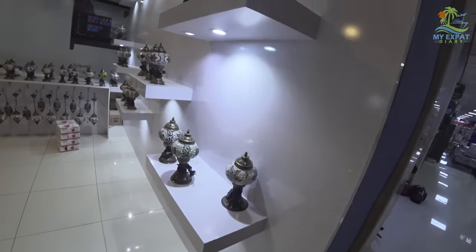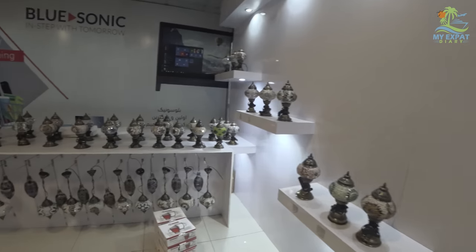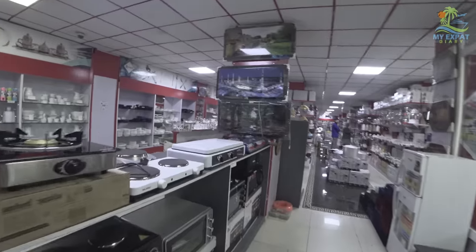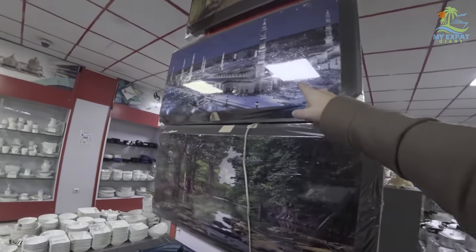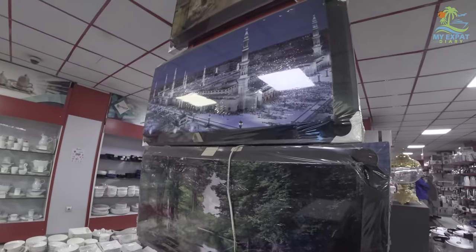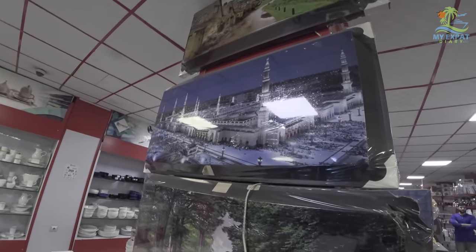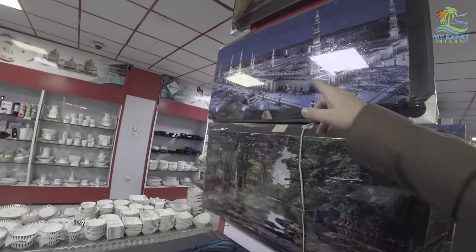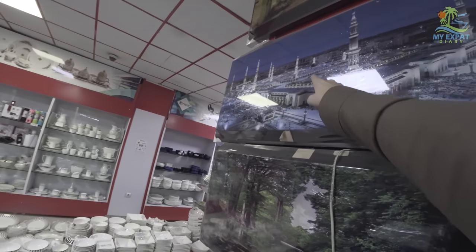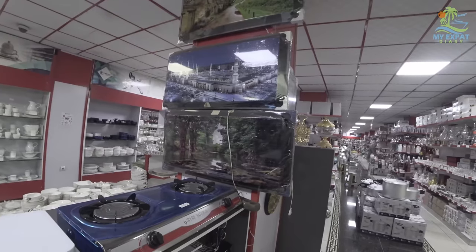So here you can find beautiful lambs as well. I'm not sure, is this Turkish style? Looks very pretty. Look what they have here. Beautiful pictures. Where is this? Is it Turkey? In Turkey or Afghanistan? No, Afghanistan, Arabistan. Saudi Arabia? Yeah. This is in Saudi Arabia. Is it Mecca? Yeah, Mecca. Where's the Kaaba? No, Medina. This is Medina. Very beautiful mosque.